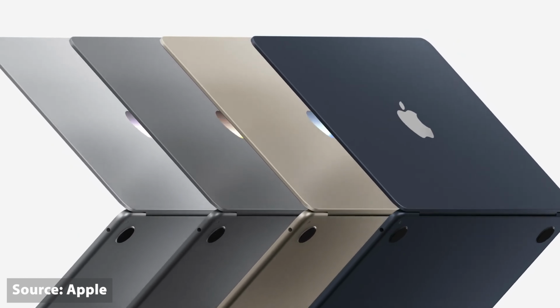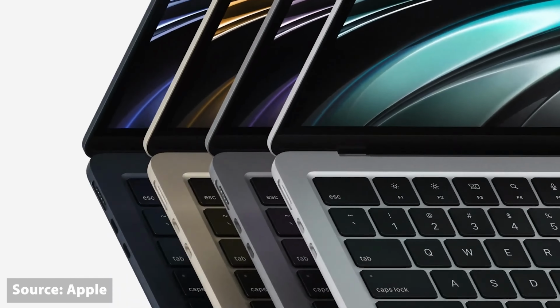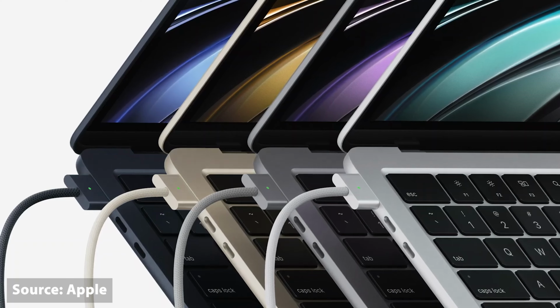It comes in 4 different finishes: silver, starlight, space gray, and midnight. Everybody's excited about the midnight. I'm kind of wary. I feel like that could hold a lot of fingerprints, which is a deal breaker for me, but maybe not everyone.